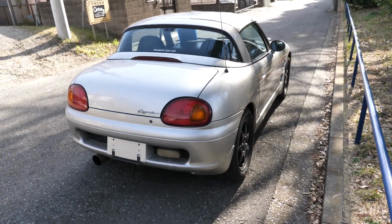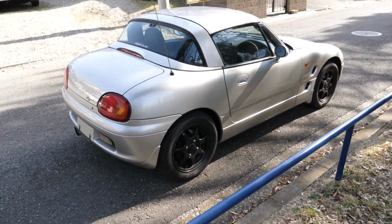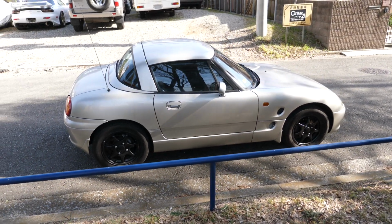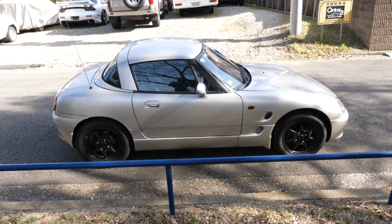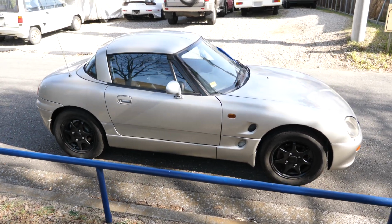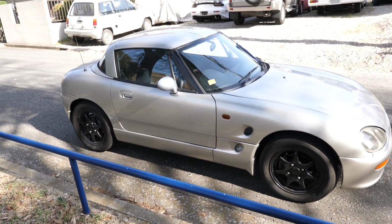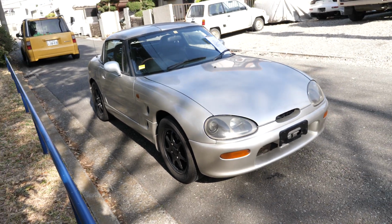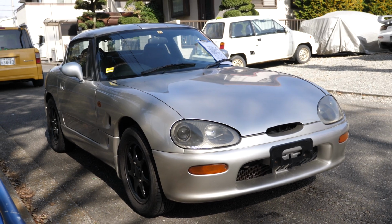Okay, I don't know exactly the weight on these. I'm going to guess they're around 750 kilos. And so if you were to tune it to 100 horsepower, that is really fast for the amount of weight that you've got. But more than anything, it's just that it's so small and so nippy that you go through traffic, it just feels a lot faster. You're really close to the ground, the engine's really noisy and revving really high. It's so fun to drive these.